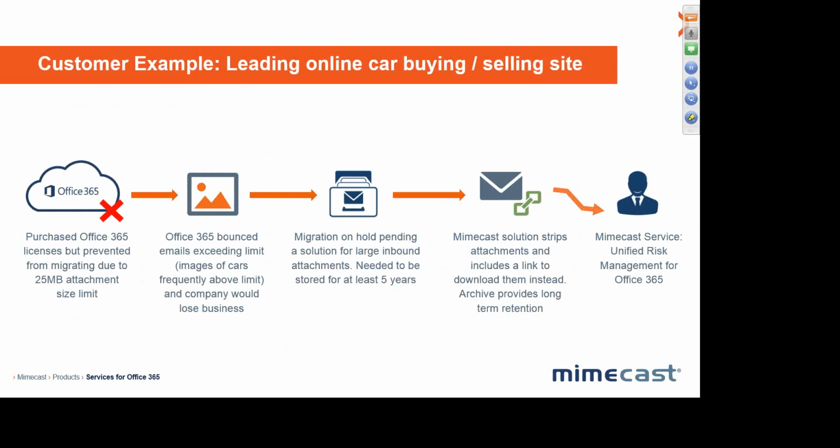Just one more example here. This is slightly off topic, but it's a leading online car buying selling site. But once again, they had purchased Office 365 but were unable to deploy. So their key challenge was the ability to receive emails from a number of different customers that actually exceeded the restrictions placed within the Office 365 platform. So Mimecast services address this pain by effectively using functionality within the platform called attachment strip on link, which meant that the images were still able to come through to Office 365 and the users could still access those directly through the Mimecast platform. So they're now sitting in a position where they can fully roll out Office 365 with no hindrance.